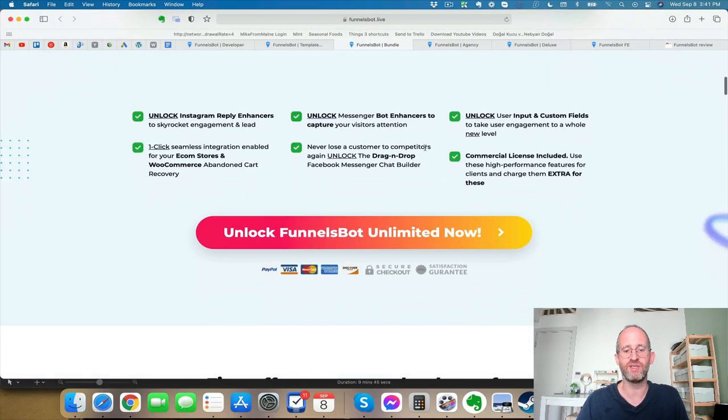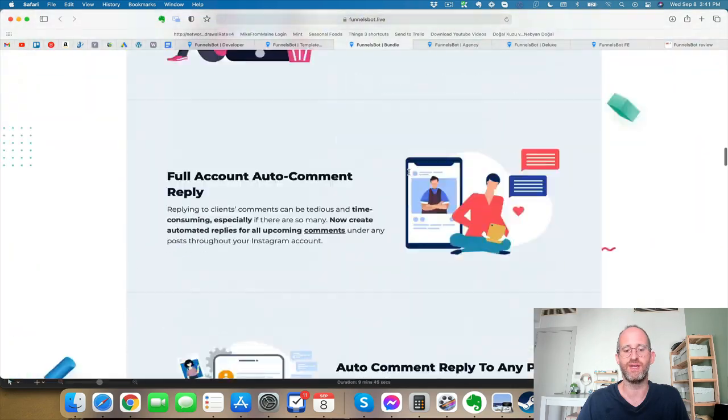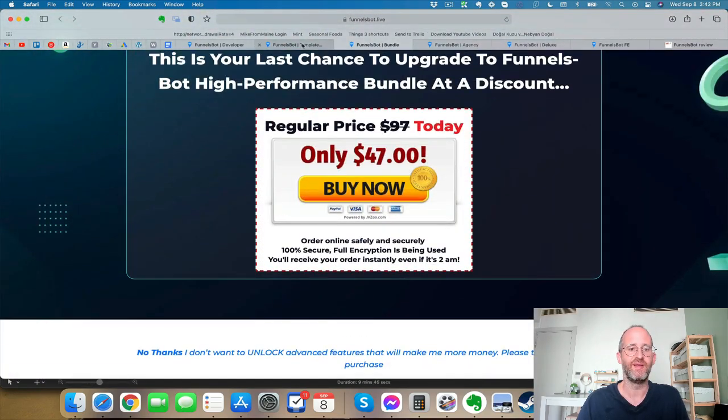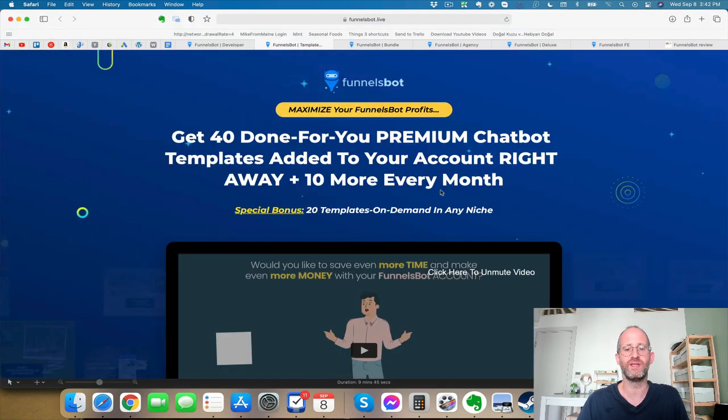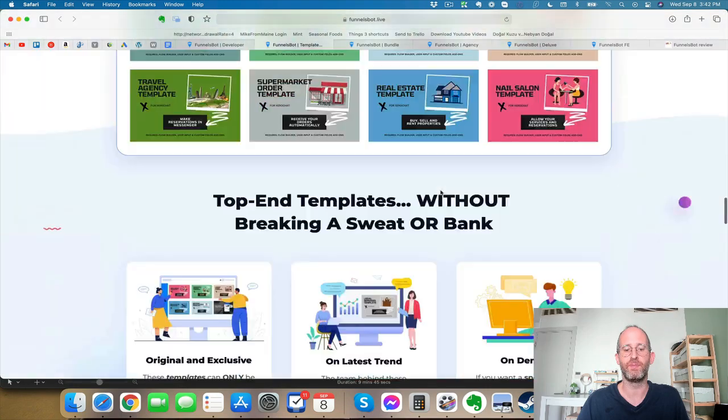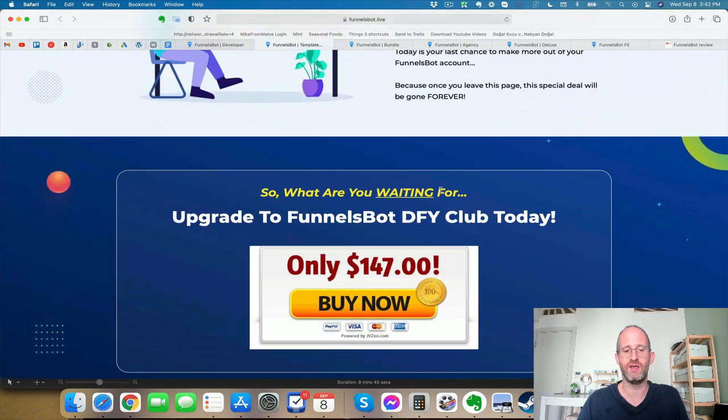If you want to upgrade it with this one, and you can get all these extra features in here with software. Again, this is an optional upgrade for this one. Next one here is templates. So if you want 40 done for you premium templates and 10 more every month, then you can upgrade to this one right here. And it's a little bit more expensive, but you get extra stuff added in every month as well.